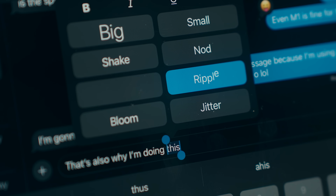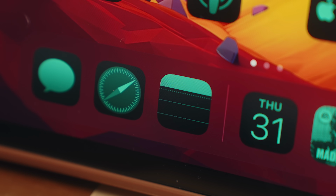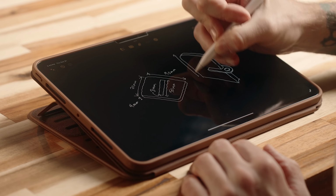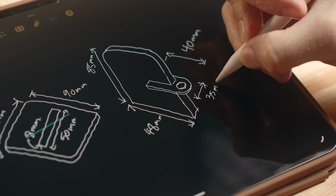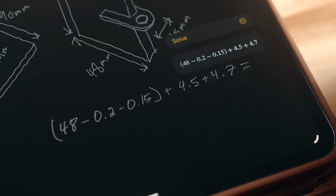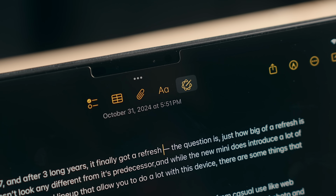but the most powerful tools that I've found are actually in the Notes app, where I honestly spend a lot of my time on the iPad Pro. What I love about the Notes app now is not only can I sketch out ideas for things that I might want to 3D print, but I can actually do the math for those right inside of here with the new Math Notes feature.